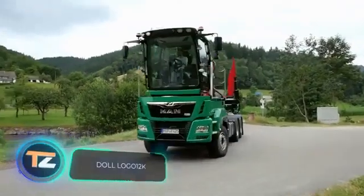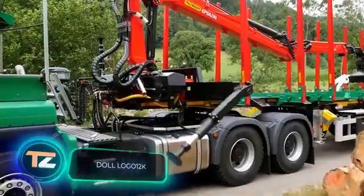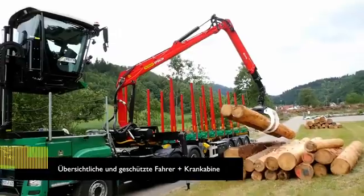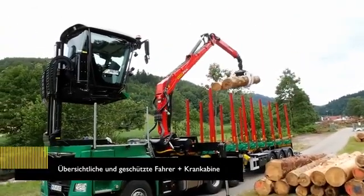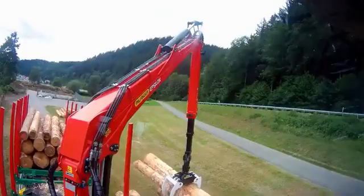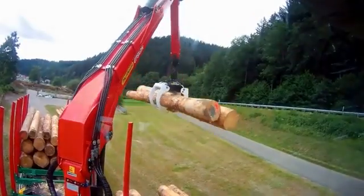Dole Logo 12K. This truck seems to have made a wrong turn. For any other vehicle of similar dimensions, this would be a significant problem, but not in this case. You can simply turn the cab around and drive back with full visibility.